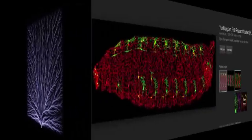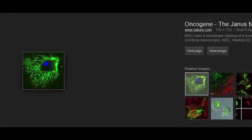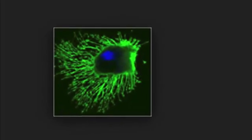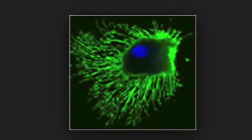Okay, this is apparently two types of dendritic aberration neurons in Drosophila. I have got no idea what that is, and it doesn't matter. I've been looking for dendritic ridges. That's what I put into Google, and everything you're about to see has dendritic ridges, which is the flow of energy. This is an MHC class 2 membrane staining of a monocyte derived dendritic cell, confocal microscopy, MDC myeloid DC, whatever that is, but it doesn't matter.